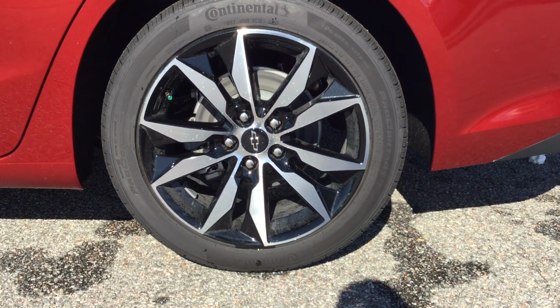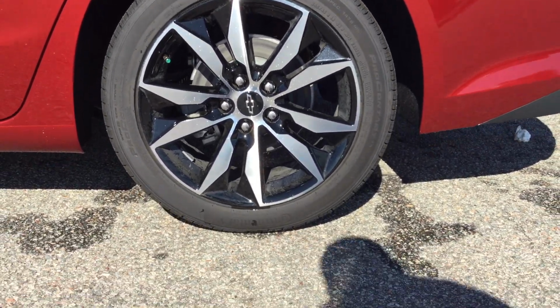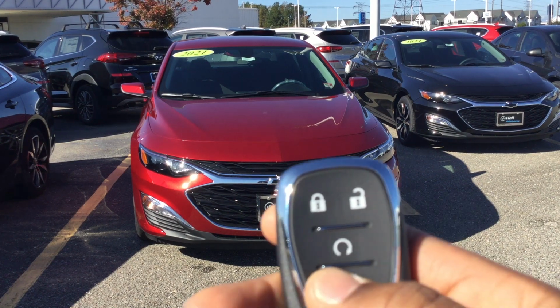Right here we're looking at an 18-inch alloy wheel with a machine accent finish with disc brakes in all 4 corners. This particular model has a remote start.